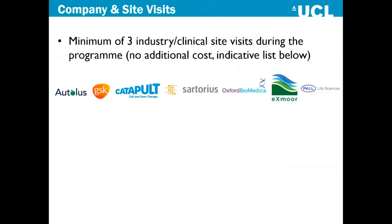So I'm going to start to wrap up and just briefly touch on the last few slides. So I mentioned company and site visits. These are just some of the companies that we're looking at. So we engage very closely with Autolus, with GSK, with the Cell and Gene Therapy Catapult, with companies like Sartorius, Oxford Biomedica, Exmoor, Pall Life Sciences, and a host of other 30, 40, 50 companies. So there's a range of companies that we're engaging with. And the idea is that when we organize these site visits, there will be no additional cost. We will cover the travel costs associated with getting to the various sites, so that it's as easy for our students to attend this as possible.